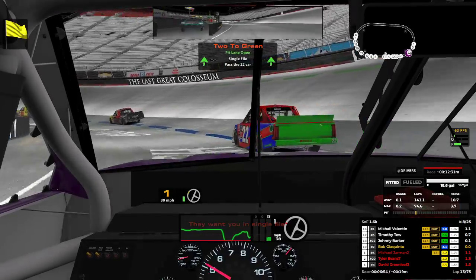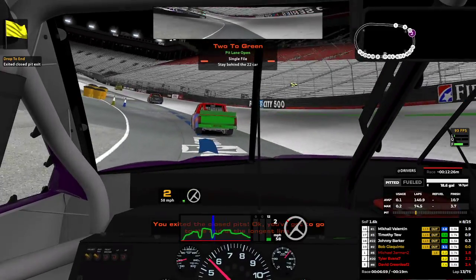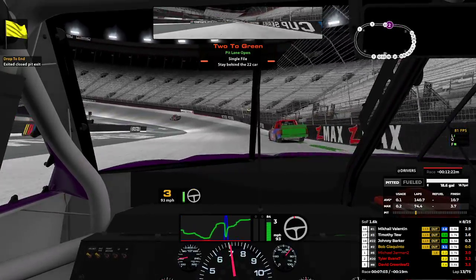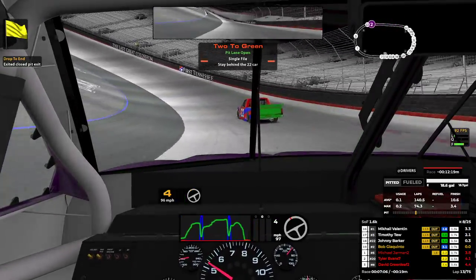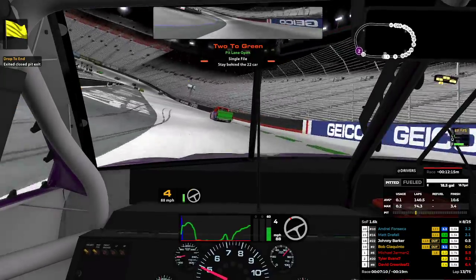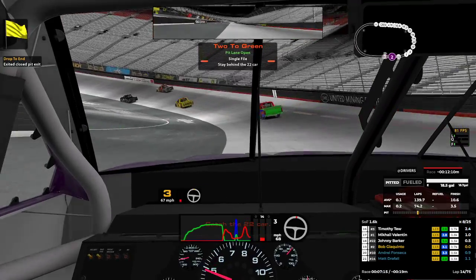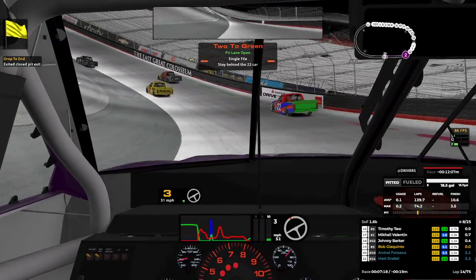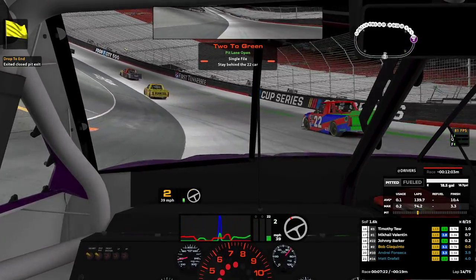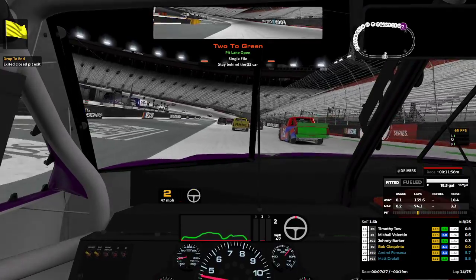They want you in single file. Pass up, 22 car. You exited the closed pit. Okay, gotta go to the end of the longest line. You know, I'd rather take that penalty than be trapped a lap down. Catch up, 22 car. Oh, man. Well, we'll try to go back green.